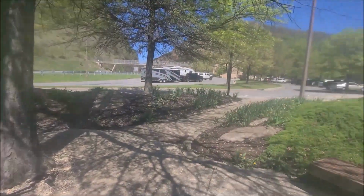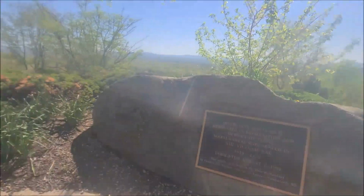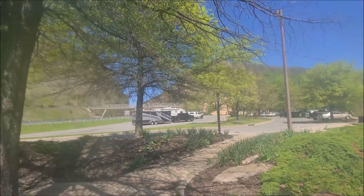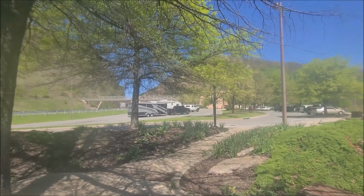Now that we've got a pretty good view of what's going on this side of the thing and the memorial and everything, we're gonna go up to that high overlook up there, and I think we're gonna end off this video there, guys. So we'll be up at the top.